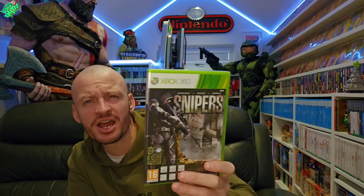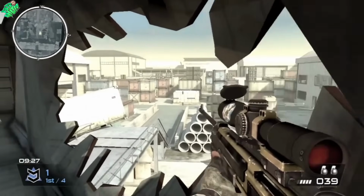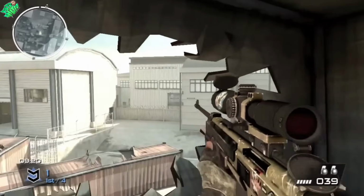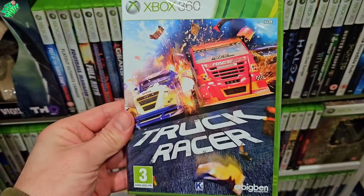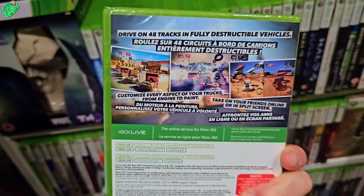Italian exclusive, Snipers. They don't stock this at CEX, I think because it was a European-only release. Not the best first-person shooter. I actually have this sealed already, but mine's broken. I bought mine sealed but broken at the top, so another condition upgrade. Truck Racer, not one that I know too much about. And Call of Duty Advanced Warfare. So they're all sealed, so obviously they'll be getting added to the 360 area.